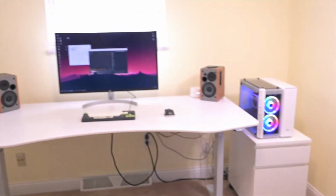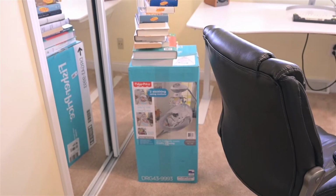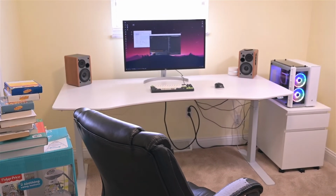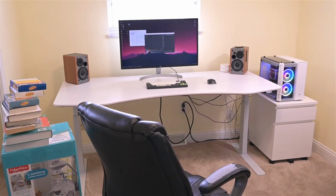So that's it, guys. That's a tour of our general setup. Nothing fancy. I don't have a tripod yet, so there's my tripod. Kind of ghetto, but it works for now. I have one on the way, but everything's delayed shipping right now.